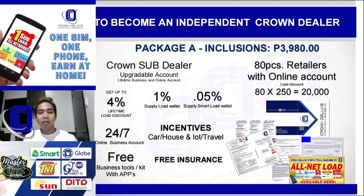So, meron ka rin benefits na katulad nung sa 250 package, sa retailer package na may 4%, tsaka 3% doon sa retail load. May 1% ka sa supply load wallet. 1% yung discount mo doon. Sa Supply Smart Load Wallet naman, 0.05%. Okay, 24/7 yung online business account mo and with free business toolkit with apps. May application na rin.